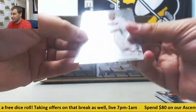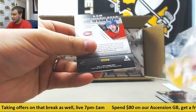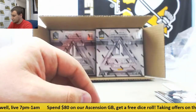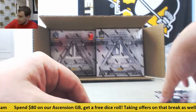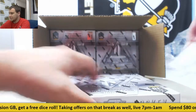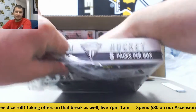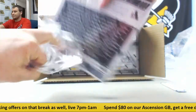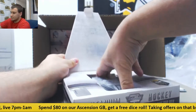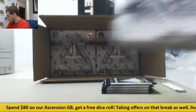And last pack of box one, regular base. And for the Canadiens, Daniel Briere, game worn gear. Daniel Briere. He was in here the other night. Might have been last night, actually. There you go.